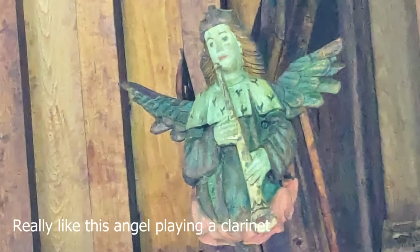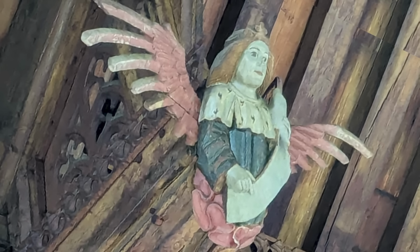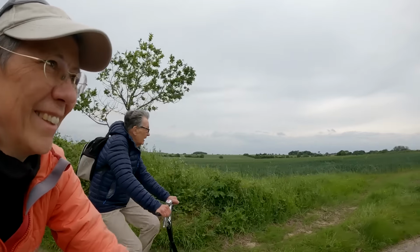One theory is that the roof was actually meant for somewhere else and had been carved in London and was being shipped up the coast, but the ship was washed ashore on the beach just a couple of miles away from here, and people salvaged the hammer beams and their angels and kept them. Anyway, after we'd enjoyed all that, we got back on the bikes and carried on to the next place.